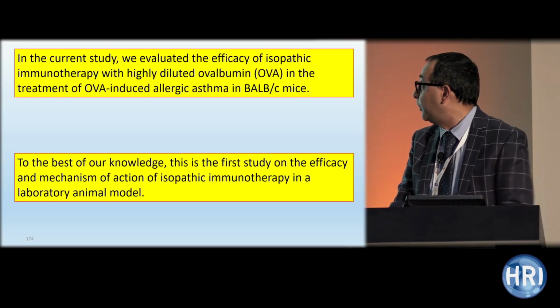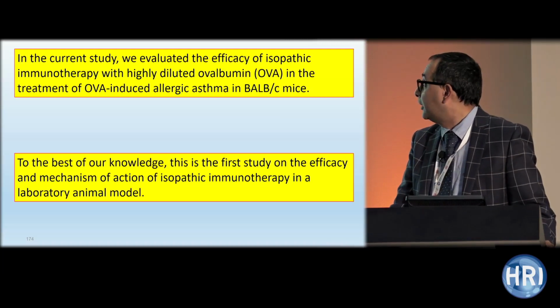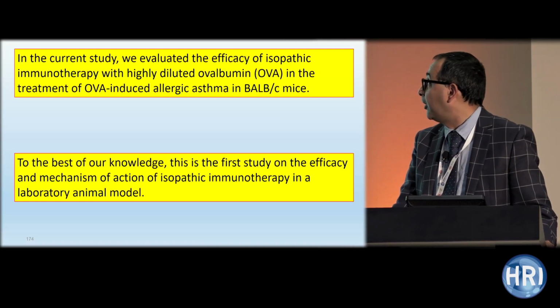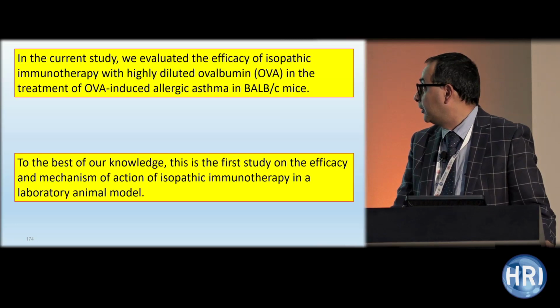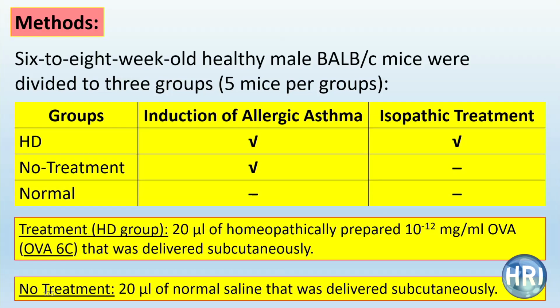In the current study, we evaluated the efficacy of isopathic immunotherapy with highly diluted ovalbumin in the treatment of ovalbumin-induced allergic asthma in BALB/c mice. So we divided mice into three groups. In the high dilution or HD group, we induced allergic asthma, and after that, mice received isopathic treatment. Isopathic treatment was subcutaneous administration of 20 microliters of homeopathically prepared ovalbumin 6C.